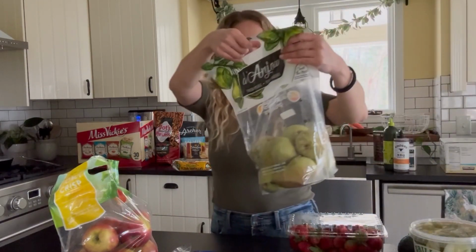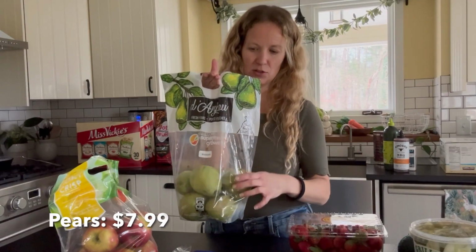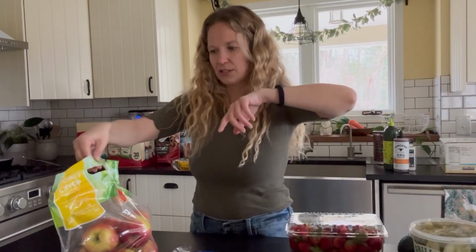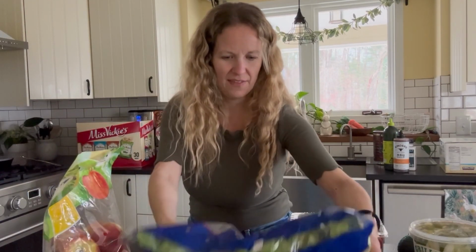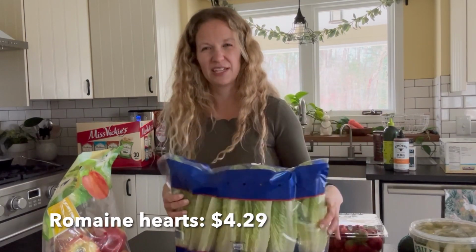I also did these pears. Same thing with these. These are pretty firm still, so I know I have a few days to eat them. My youngest daughter really likes pears. And then I did apples. I got Honey Crisp, which were really nice and sweet and crisp. And then I did the romaine hearts. These are really nice and fresh.